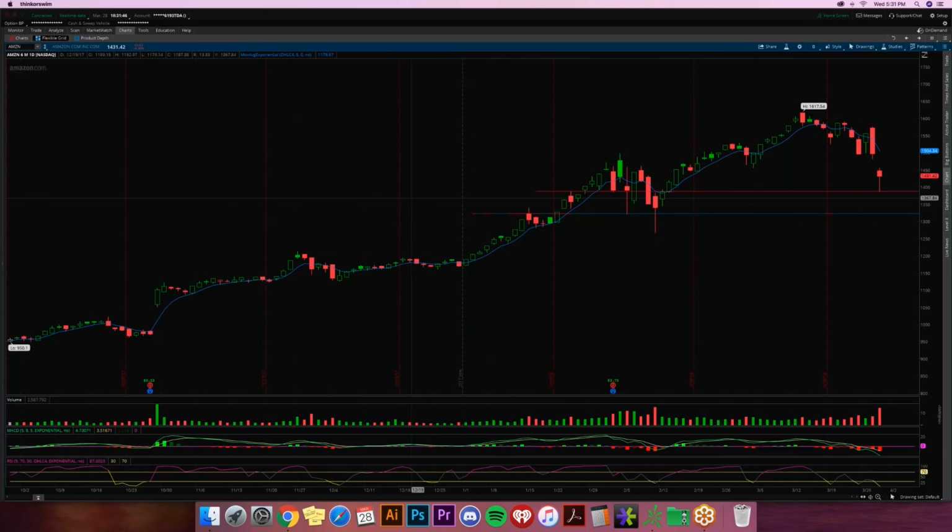That right there was definitely a little resistance, a little support. That's definitely a line to keep your eyes on. What number is that one? This one is, as soon as the box comes up, 1322.67. That would be my line in the sand on Amazon.